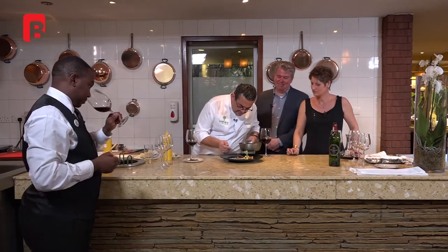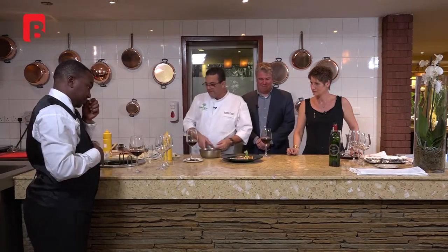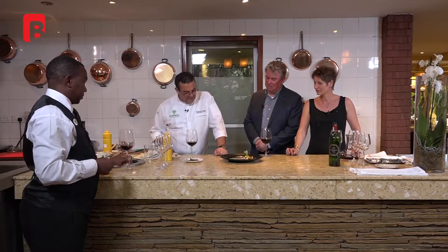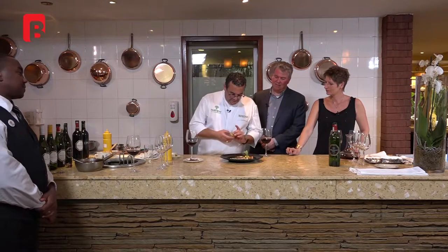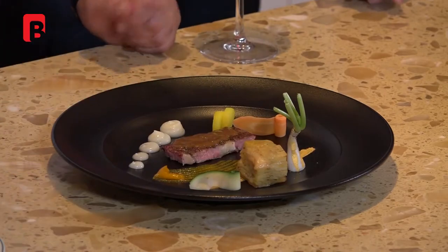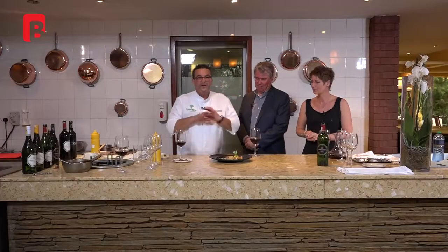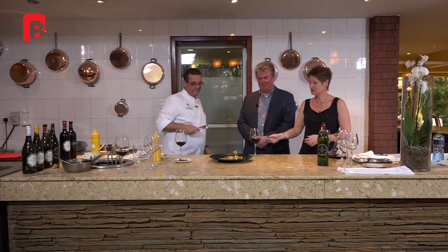Then we're going to add this beautiful sauce. And believe me, ladies and gentlemen, I can tell you one thing: it's going to be one of the most beautiful combinations that we will have this evening. I am adding a small potato gratin, which is potato and all cheese, to the whole combination. So you can see that when you take this together, you have a beautiful marriage.